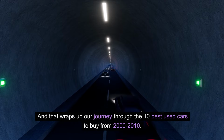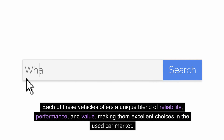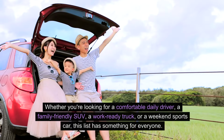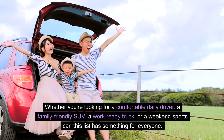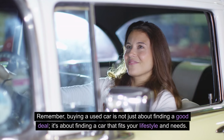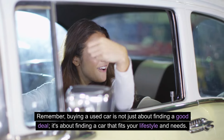And that wraps up our journey through the 10 best used cars to buy from 2000-2010. Each of these vehicles offers a unique blend of reliability, performance, and value, making them excellent choices in the used car market. Whether you're looking for a comfortable daily driver, a family-friendly SUV, a work-ready truck, or a weekend sports car, this list has something for everyone. Remember, buying a used car is not just about finding a good deal. It's about finding a car that fits your lifestyle and needs.